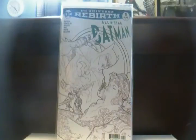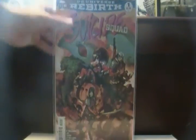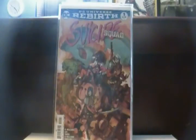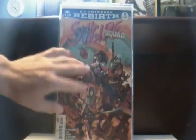Alright, next book is Suicide Squad #1. His first name's Ben, but I can't remember his last name. It starts with a T, Ben something. He did this cover, pretty cool, and I would love the Michael Turner variant to this. I think it's a Joker face cover, but I would really love that one. That would be pretty cool. But yeah, Suicide Squad #1.